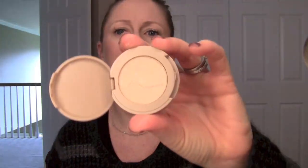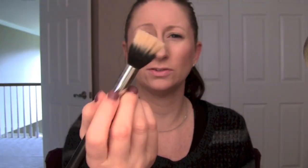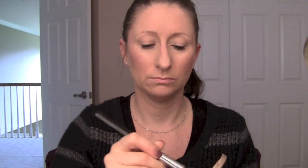I use the little Tarte, it's called Angelic. It's just a little highlighter, and I use that brush that I used with the Bare Minerals. Get a little bit on, and then I just brush it up on my cheekbone, just to give a nice highlight. So that's pretty much it for face.